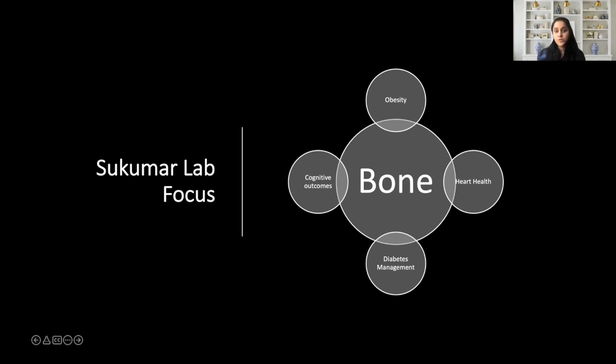Now, there are reports to show how bone secretes certain markers which can regulate obesity outcomes, how bone-specific hormones can regulate your cardiovascular health, and how specific proteins secreted by the bone can regulate diabetes and blood sugar outcomes. And recently, there's also evidence to show that specific bone-derived proteins can influence your cognitive outcomes.